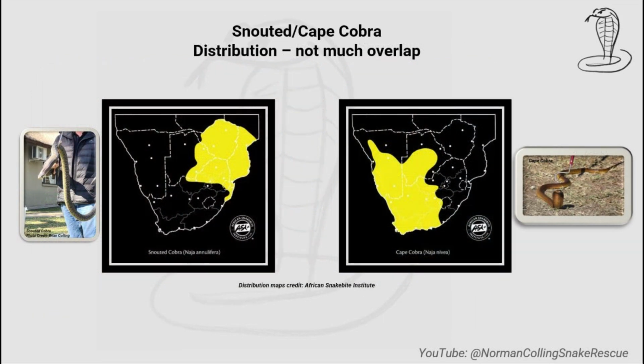And while we're speaking about snouted and Cape cobras, how would we tell the difference between the two of them? The easiest way is that Cape cobras and snouted cobras only occur in very specific regions within southern Africa, and those regions have a very small overlap. So generally speaking, depending where you are, the locality will tell you whether you have spotted a Cape cobra or a snouted cobra.